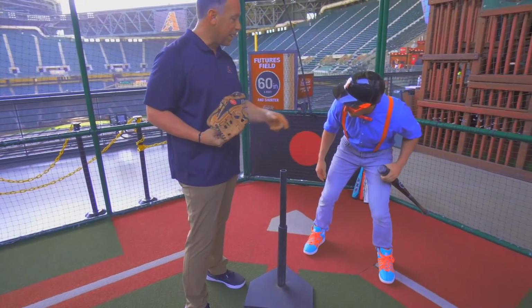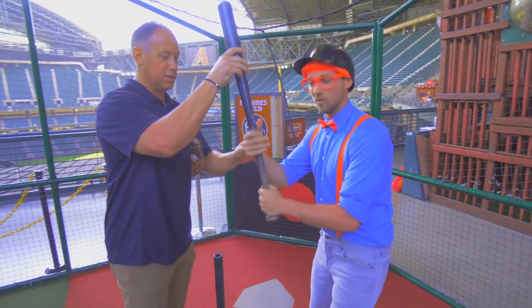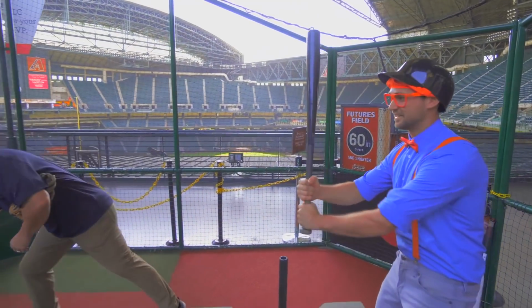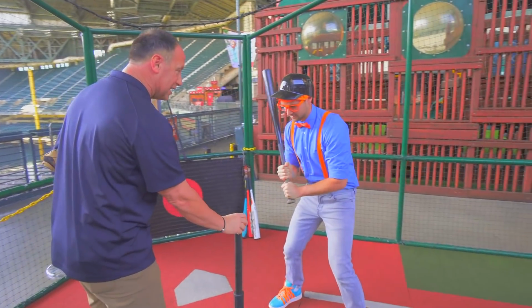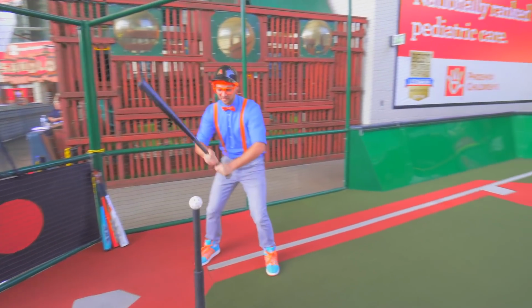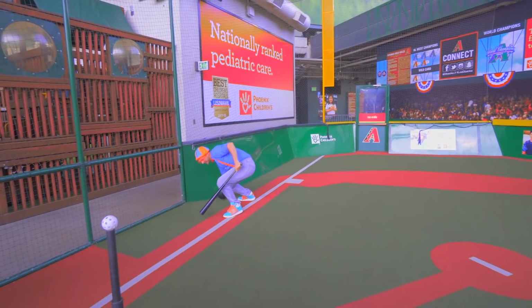Huh. Now you grip the bat. Okay. No, not that way, Blippi. Okay. This way. Oh, okay. Put your hands together. All right. And now. Yeah, check it out. We put a ball on the tee for you to hit. Okay, here we go. Whoa! Okay, let me try again.